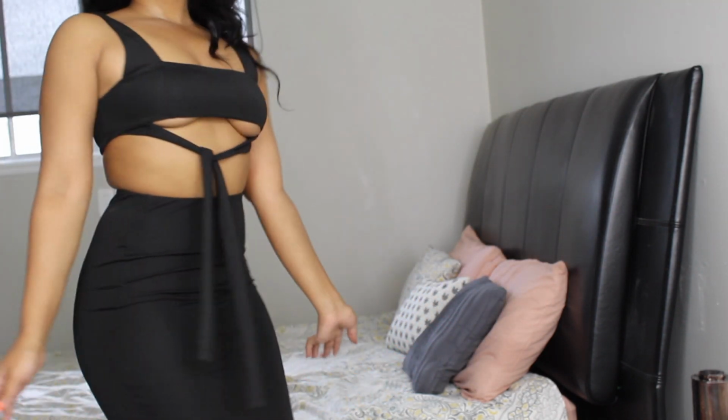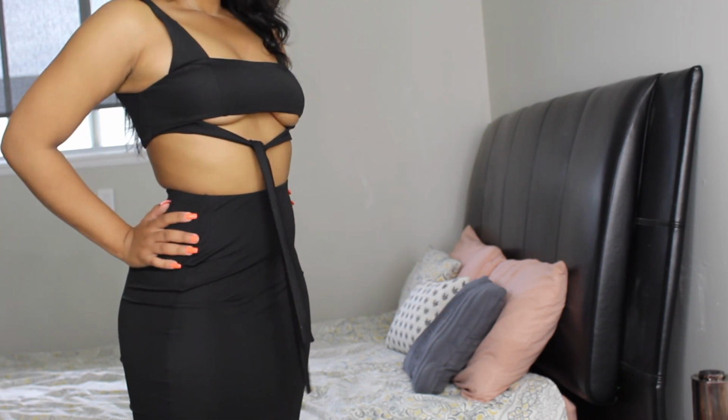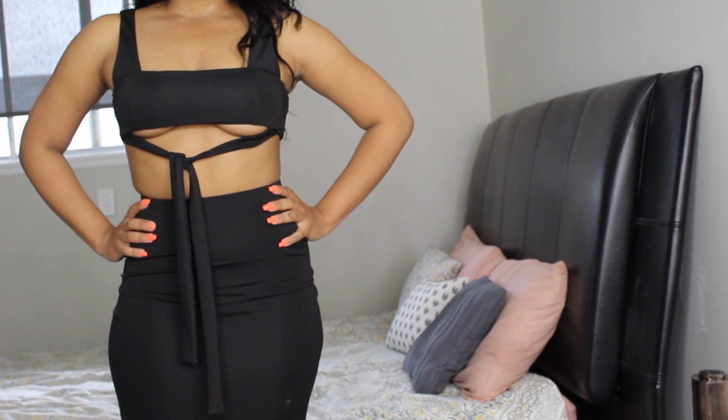And before we jump into today's makeup, we're just going to get into this summer outfit slash day party outfit. And this outfit is from FashionNova. It's not showing too much, it's not showing too little. I ordered this outfit in a size medium.